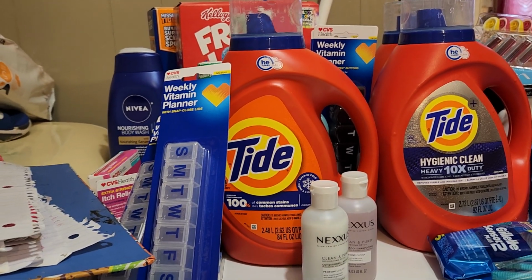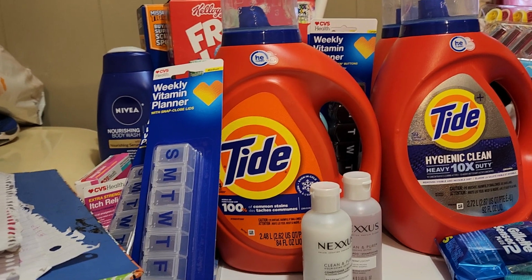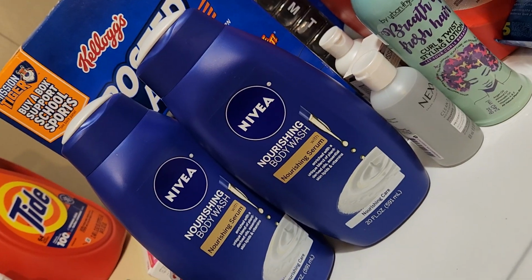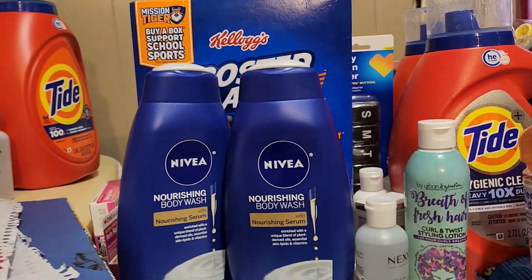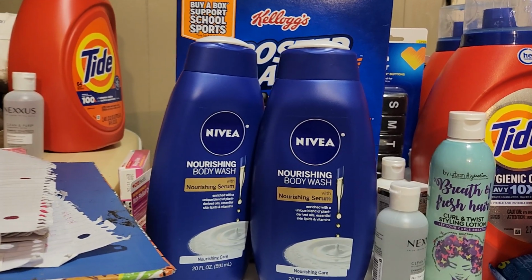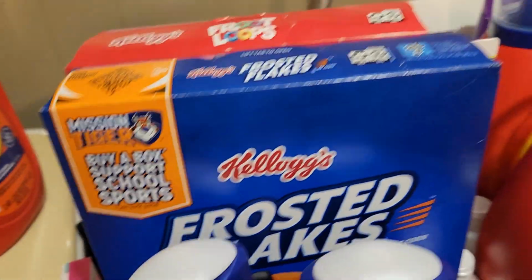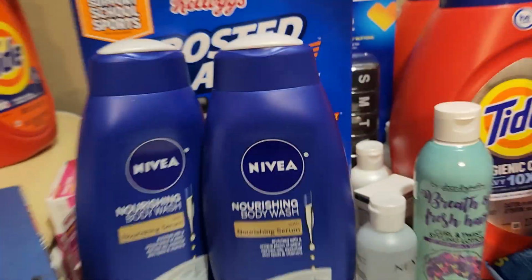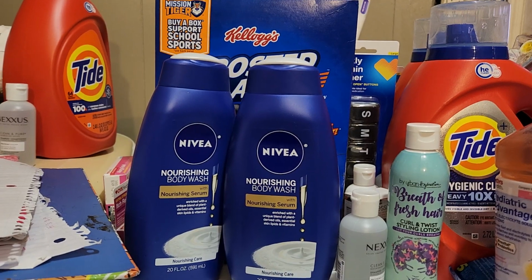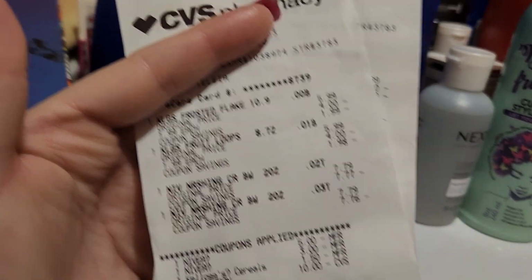So this one, even after tax, was a $1.86 moneymaker. Amazing. Now on this receipt, I used my $10 extra care buck that I got from the Spend 30 get 10, and I grabbed 2 Nivea body washes again, and 2 Kellogg's cereal. I grabbed the Frosted Flakes and the Fruit Loops. They are on sale for $1.99 this week with a $1.50 off digital coupon. It's $1.50 off too. So here are those.